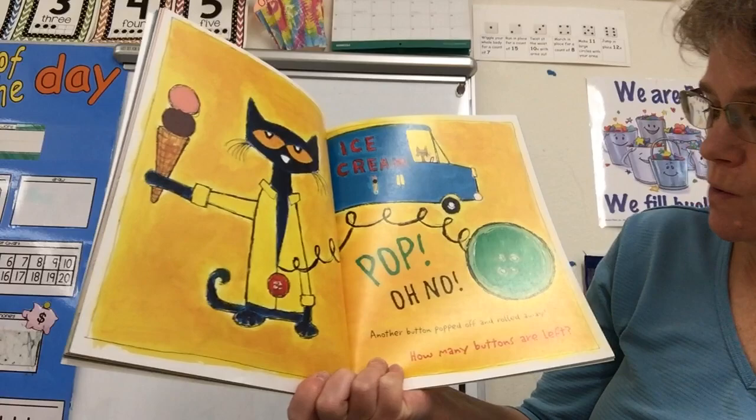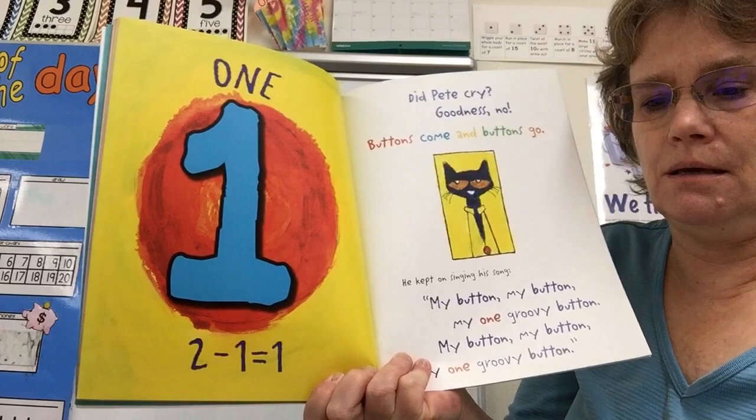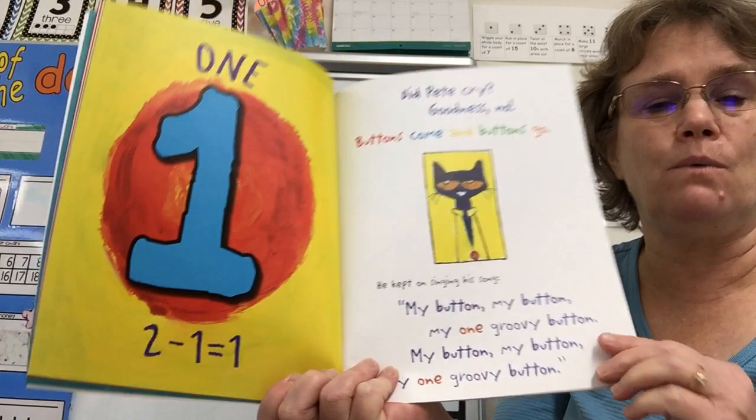Oh no, another button popped off and rolled away. Now how many buttons are left? One. Two minus one equals one. Did Pete cry? Goodness no, buttons come and buttons go. He kept singing a song. My buttons, my buttons, my one groovy button.